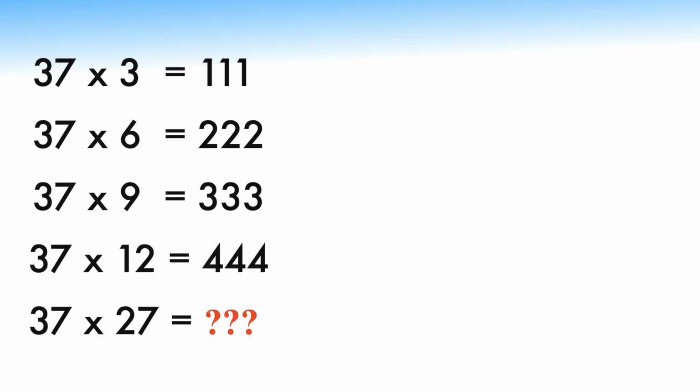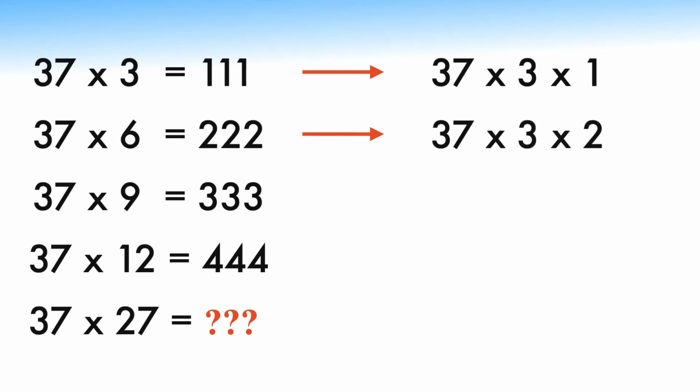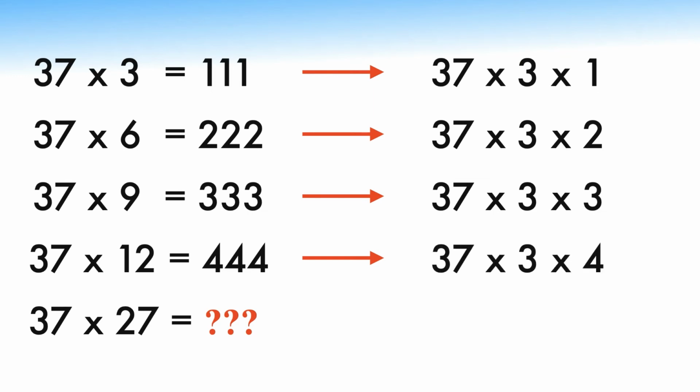First, let's split the given equations to find the trend, which implies that 37 times 3 equals 111 can be written as 37 times 3 times 1, which is equal to 111. Similarly, 37 times 6 equals 222 can be written as 37 times 3 times 2, which is equal to 222. And 37 times 9 equals 333 can be written as 37 times 3 times 3, which is equal to 333. And 37 times 12 equals 444 can be written as 37 times 3 times 4 equals 444.